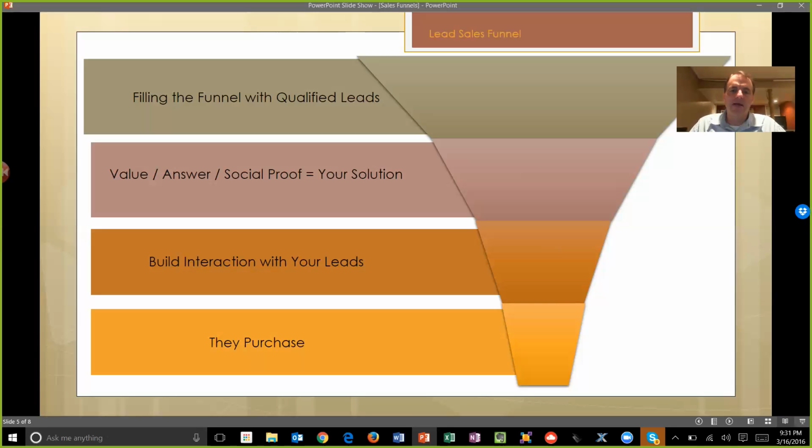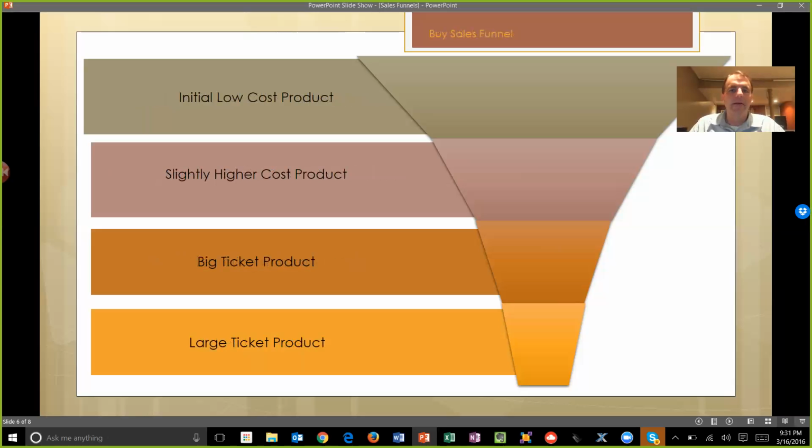So make sure you understand this. Make sure you start to look at how you might be able to implement this so that you are able to capture and produce more income from the leads that you're bringing in. And that's where we want to talk about when they're ready to say yes. What is this buy sales funnel?